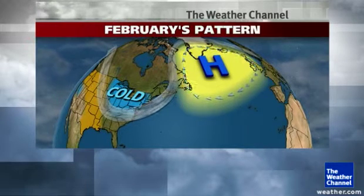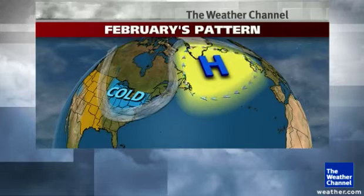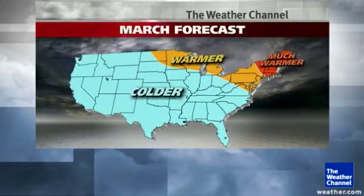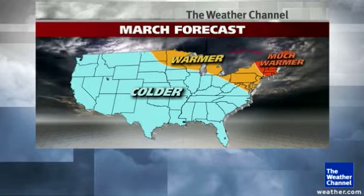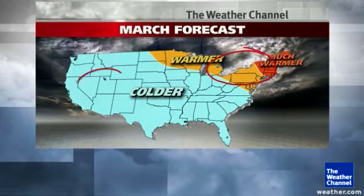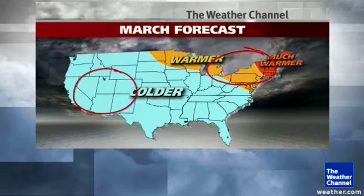Now, we think it's going to remain in place for at least the first part of March, and so that will continue the pattern that we've seen in the latter half of February. But by the end of March, we do expect that this pattern will begin to unravel a little bit, unwind, flow more from west to east, and that should allow some warmer than average conditions to return to the northeast and some colder than average conditions to come back to the west.